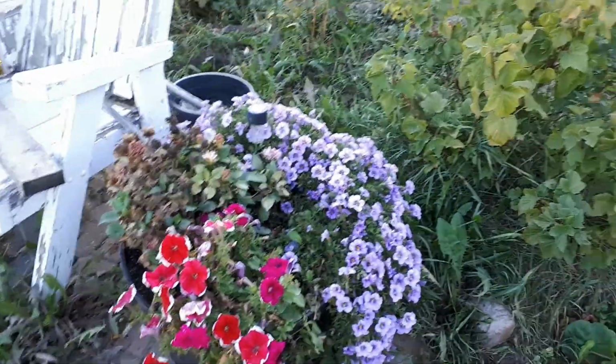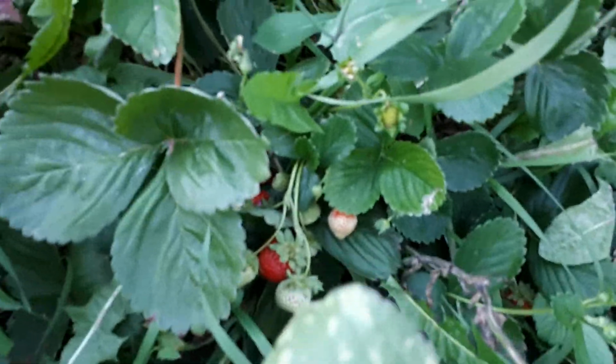There's the currant bush. Planters, the flowers are still doing fine. So I've got lots of plants that are still telling me life is okay. I don't have to worry about winter yet. The grape there. Oh, got to come back out because it looks like in this mess I got a bunch of strawberries to come pick in there. Lots of everything all over the place.